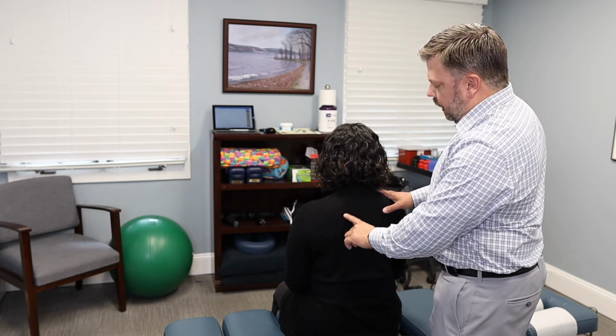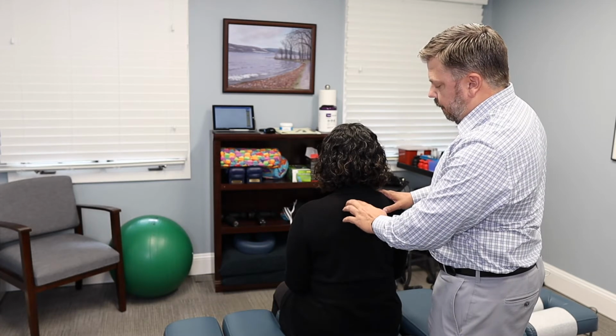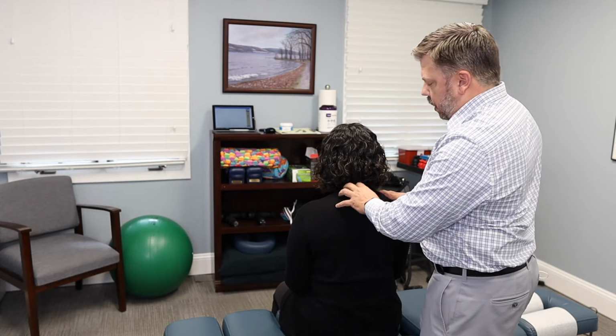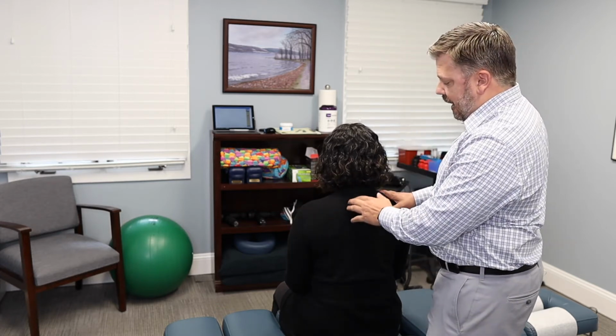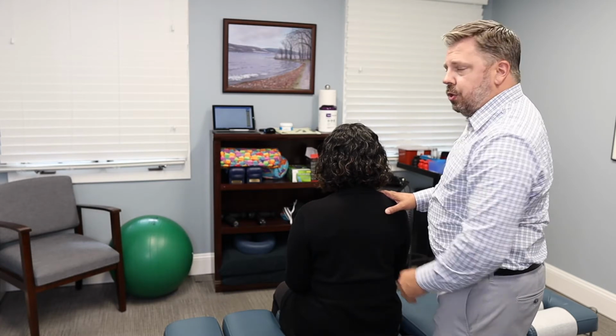So it's probably more of a pinched nerve that's actually coming from this area, even though you're feeling the discomfort right in this area. This may or may not be in conjunction with neck pain, shoulder pain that's radiating down. Some patients just have pain right in that area there. So that's the second sign that you're dealing with a pinched nerve in your neck.